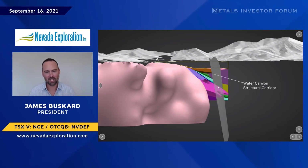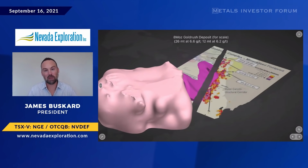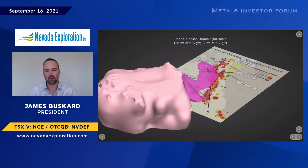Now there are other groups, other projects in Nevada that claim the right sort of host rocks, the right sort of alteration features, the right sort of geologic settings. But what really sets this project and this target apart is how big it is. For scale, I put the Gold Rush footprint here, 8 million ounces at the north end of the valley. That's the size of system that we need if we're going to try and find that type of globally significant deposit. What is important to point out, you can see the irregularity of that deposit. It's not just a perfect shape.